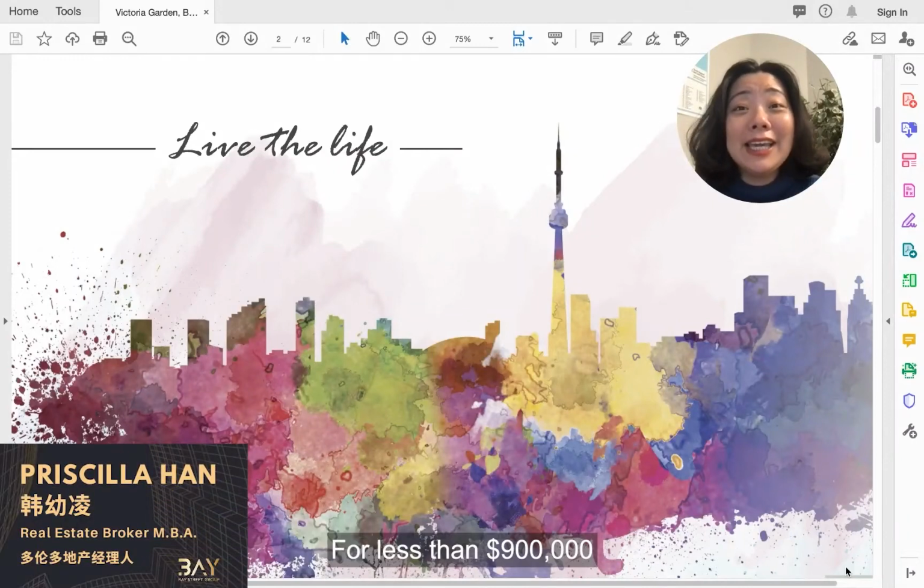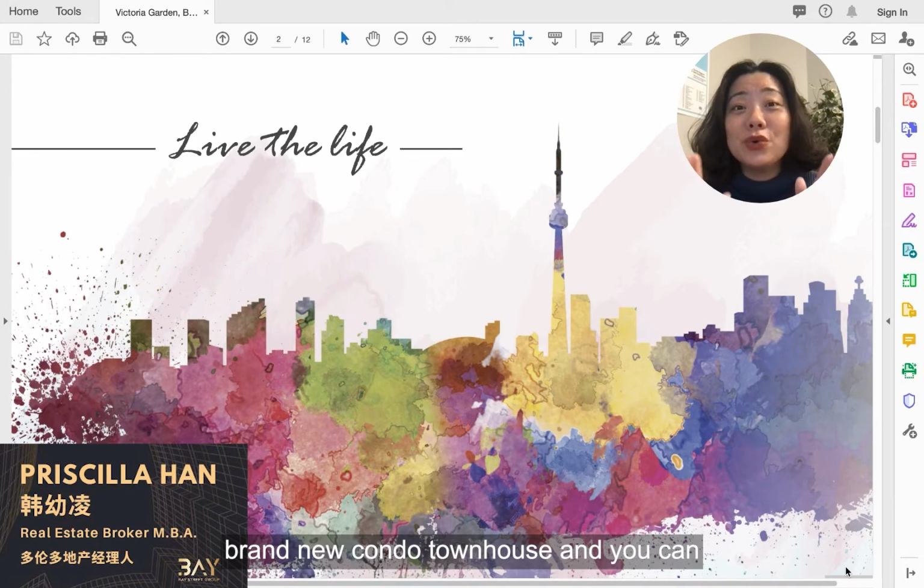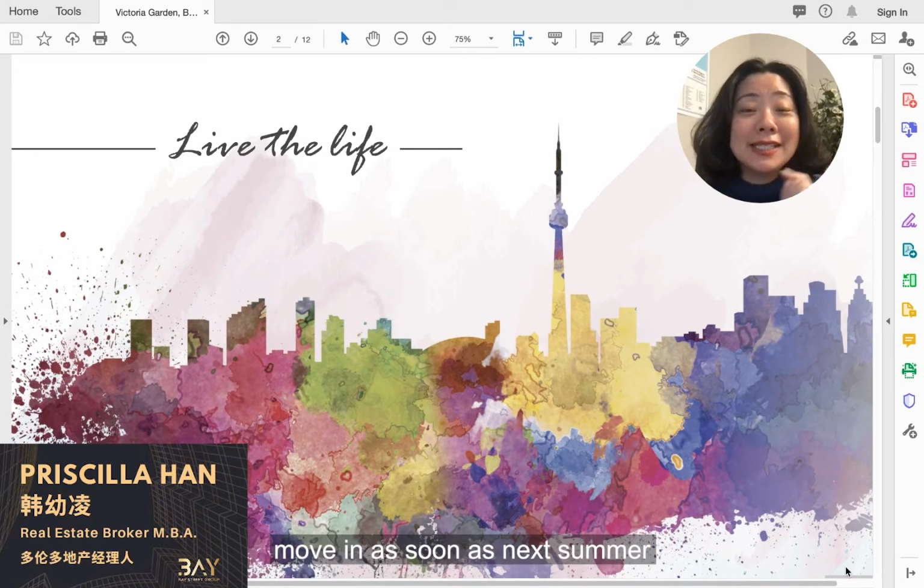For less than $900,000, you can live in the City of Toronto, in a brand new condo townhouse, and you can move in as soon as next summer.